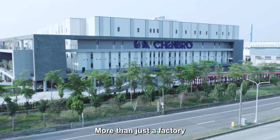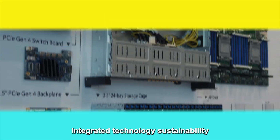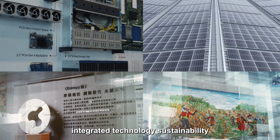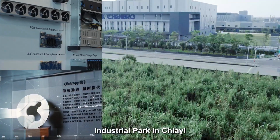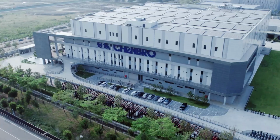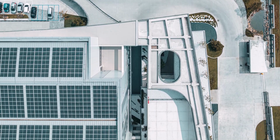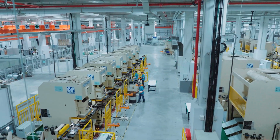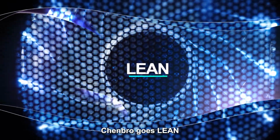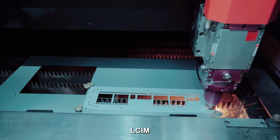More than just a factory, Chenbro's intelligent manufacturing site, integrating technology, sustainability, arts, and culture, is located at the Majoho Industrial Park in Chiayi. Lean, green. These are the core elements of Chenbro's intelligent factory. Chenbro goes lean to achieve low-cost intelligent manufacturing, LCIM.